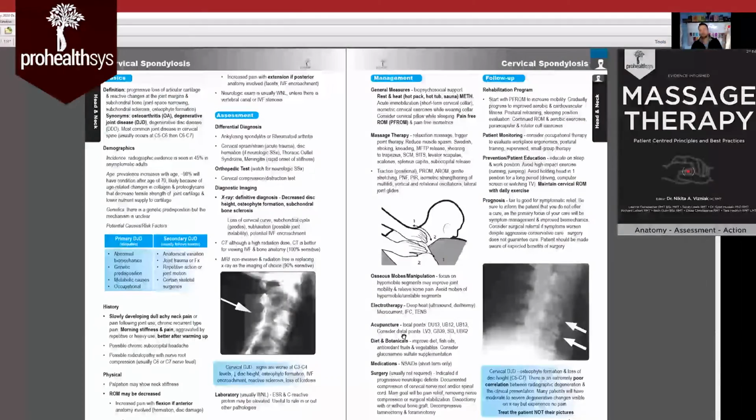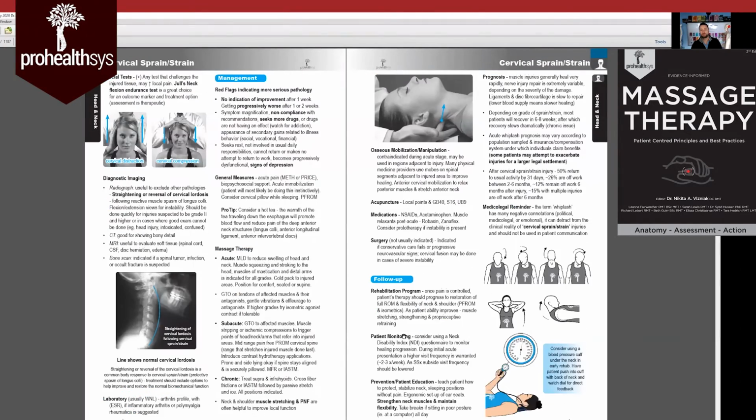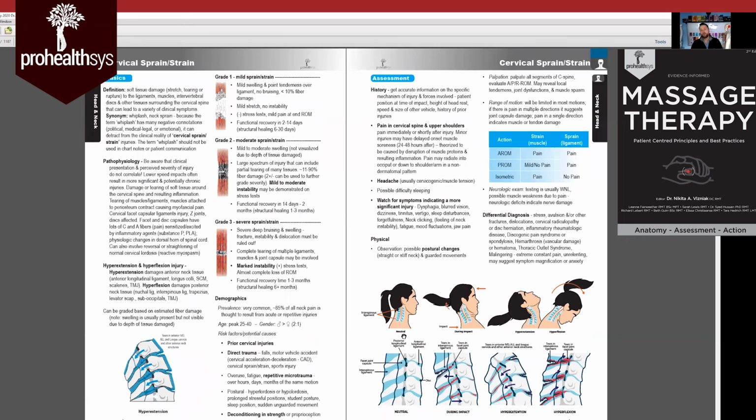So just quickly looking at that one, I just quickly noticed that you're recommending using MLD to reduce the swelling of the head and neck, but well, just wait. I know. So yeah, exactly. Get me on that one. There's no quality research around it. You're right. You're absolutely right.